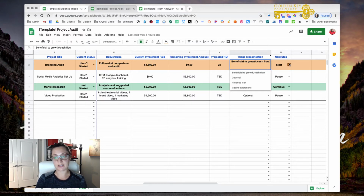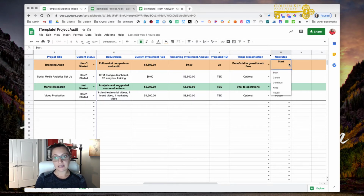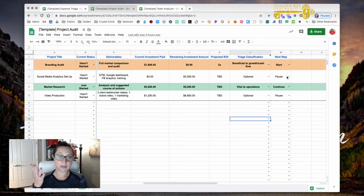And then, of course, the next step is start, cancel, continue, keep, or pause. So anything that is start or continue is orange, or keep. So those three. Anything that's vital is green. That way you can see what you can pause and then make that pause or even cancel.